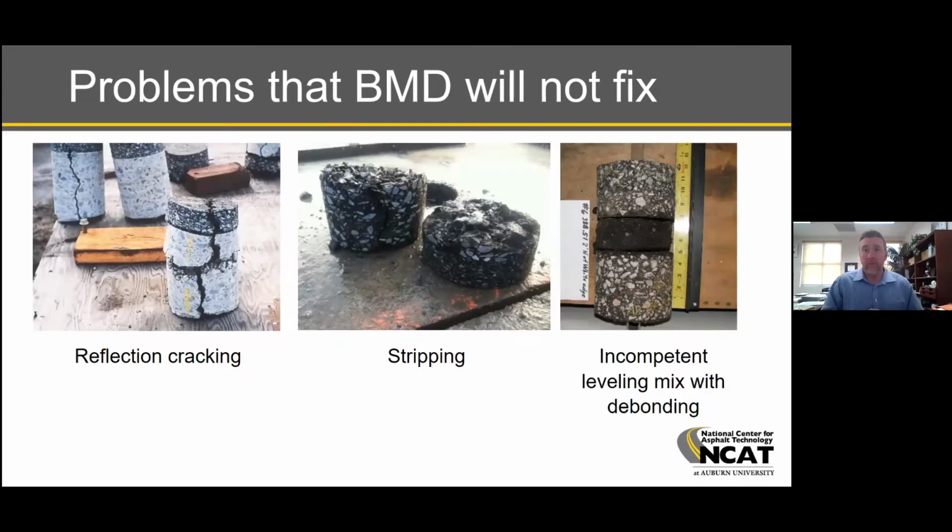I think it's really important to talk about what balanced mix design cannot fix and cannot do for us. It's not going to provide significant resistance to reflective cracking, right? We're still going to get that reflective cracking coming through. There are some tests that look at that kind of distress, and we can work that direction, but we're not going to stop it completely. Stripping is another one. Balanced mix design still needs to have some sort of moisture susceptibility test, and that can be built into our Hamburg rutting test, or that can be a TSR on the back end as well.